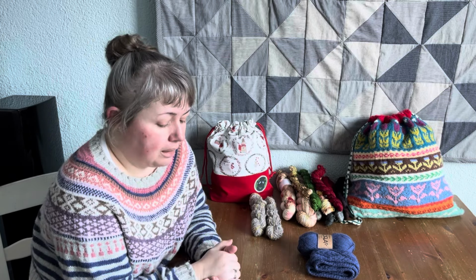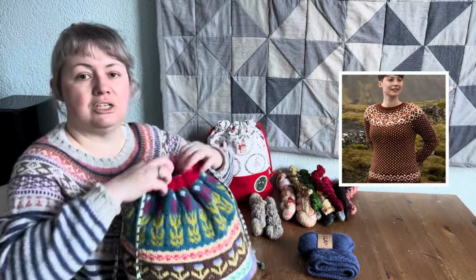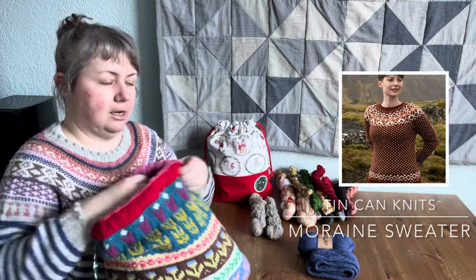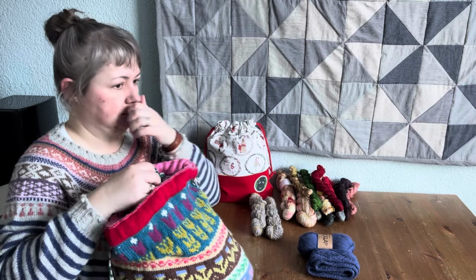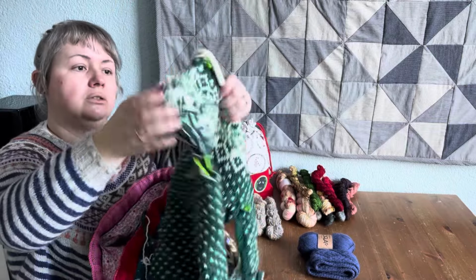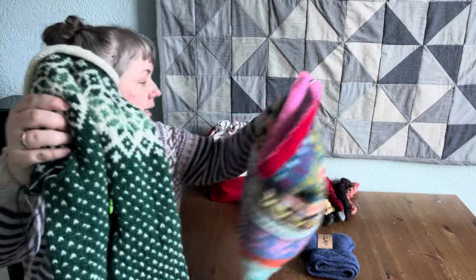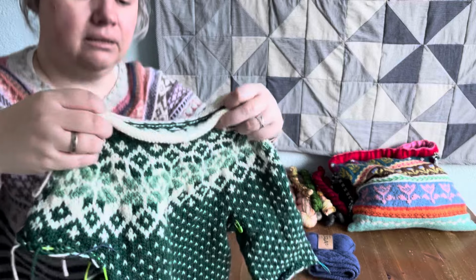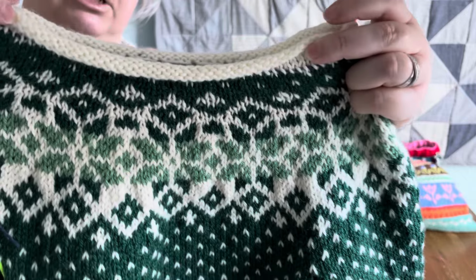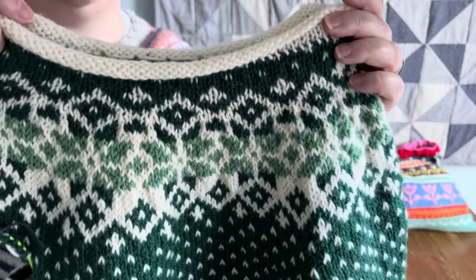Maybe next time. The first is the Moraine sweater, which lives in my Ursa bag. I knitted a pattern by Hannah Rimmen on Ravelry. I have ripped out the neckline for this one and re-knitted it. I did a rolled neckline. It still needs to be blocked, but it's looking much better already, and my daughter can easily put it over her head, and it looks really nice on her.